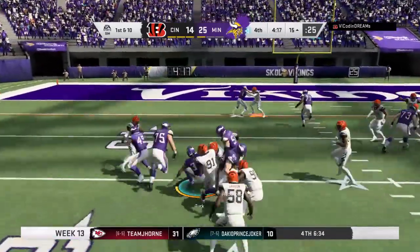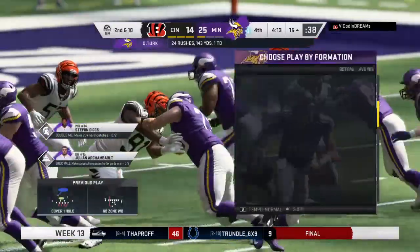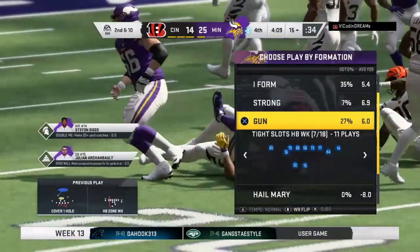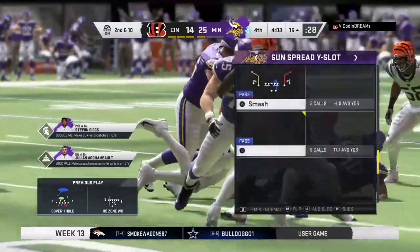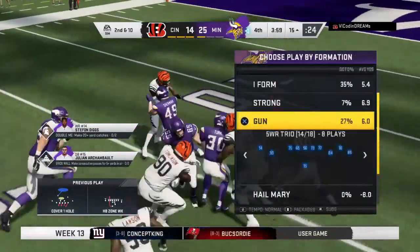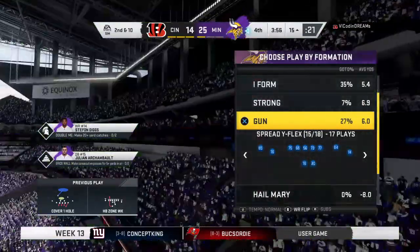Now a handoff here to his running back. And for one of the few times here today, this run's not going to go anywhere. Kenny Clark, the big D tackle there to make the stop. Well, no doubt here in the 4th quarter, this is a huge defensive series. Hey, they can read the scoreboard. They realize if they give up a field goal here, this game might be out of reach. They understand the stakes and are playing accordingly.